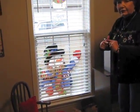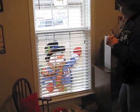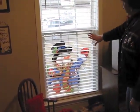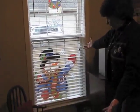Where do you find a cling that big? No joke. I wouldn't know. You know, I think I ordered this from one of those little catalogs, like Walter Drake or something. Yeah. Something like that. But it's lost its cling, so I just tape it up with a little clear tape because I love it. I want it to stay there.